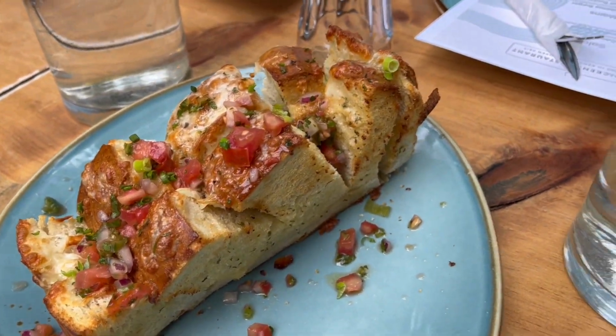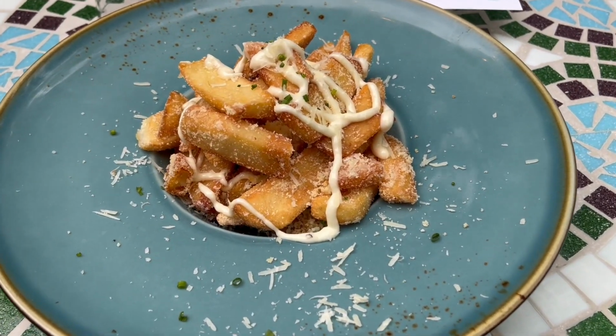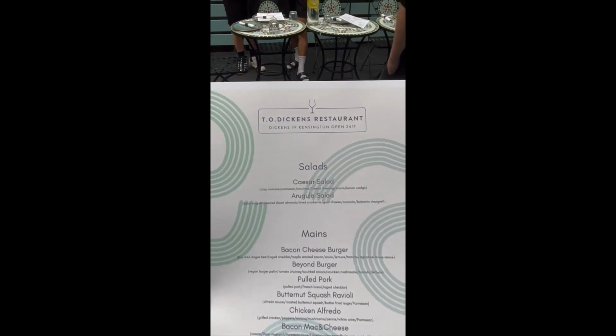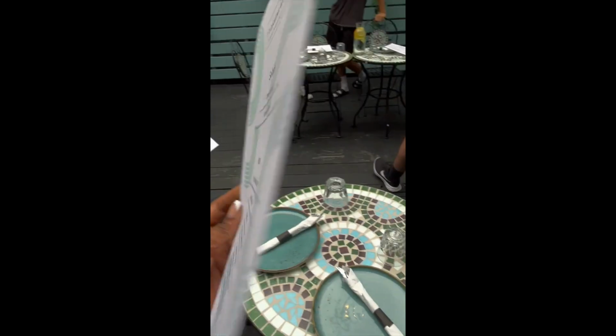It was really, really good. This was their version of truffle fries, and this was actually really good too. This could have used some more. This was a menu that we had to choose from, and it was not bad. Some of the stuff on there was hit and miss, I'm not gonna lie. These were the cocktails, the drinks that we got to choose from.